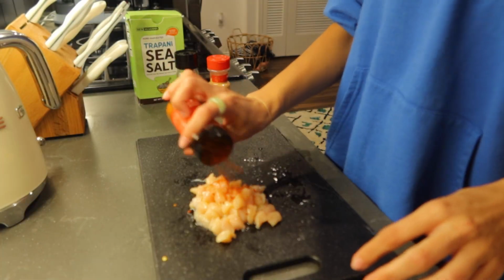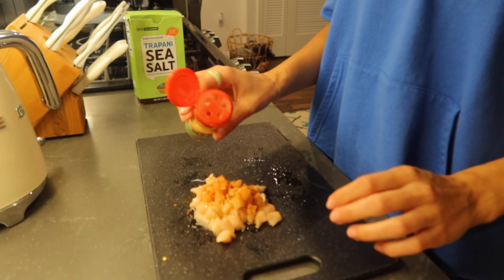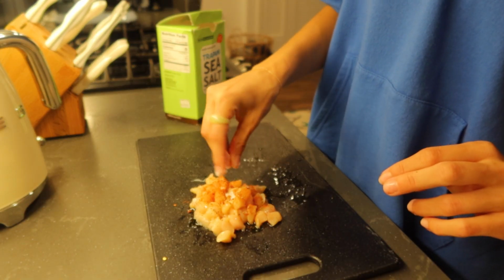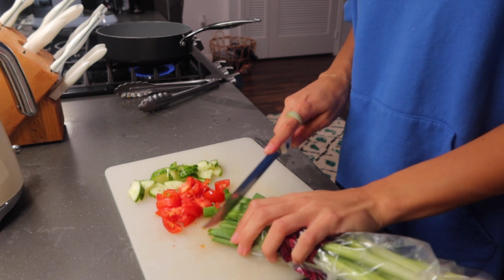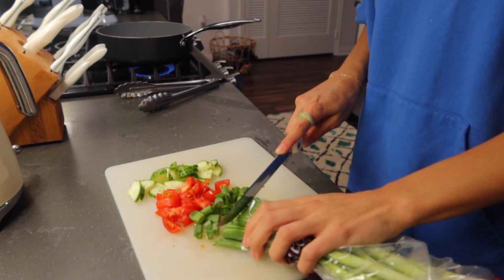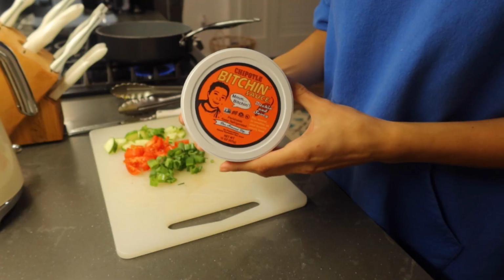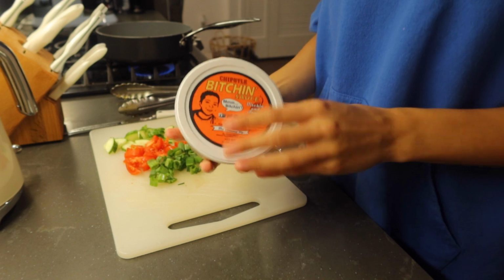This is also one of my go-to meals. I basically just chop up chicken. I add garlic powder, salt, pepper, any other seasonings, whatever is my current favorite. And then I cut up some veggies like cucumbers, tomatoes, green onion. And then I had some rice, but you can boil some white rice.